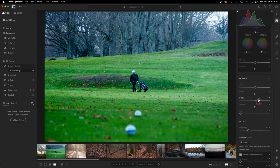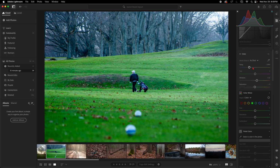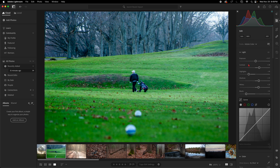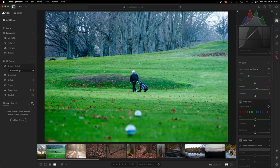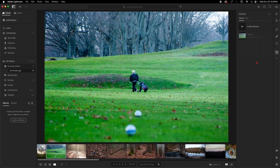So I think I don't like to do anything to the max anyways. And with that, I think we can raise the exposure a little bit. I think so. I like that. And then let's see what the before and after looks like. Before, after. That's pretty cool.